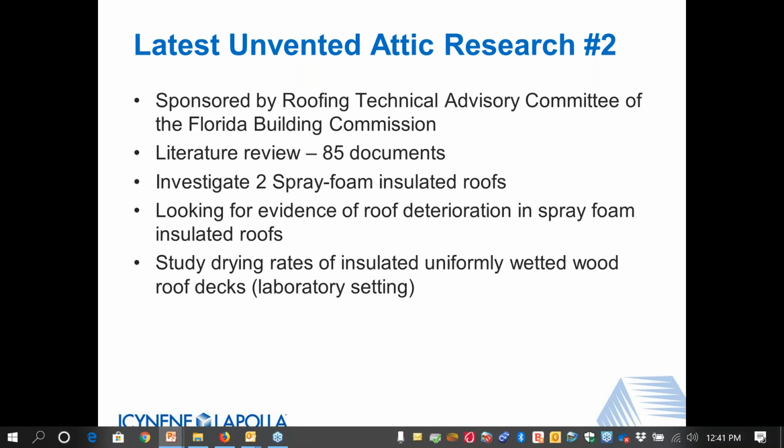It consisted largely of a literature review. They did end up investigating a couple of spray foam roofs. They wanted to do more. It didn't work out that way. But they were looking for roof deterioration in those spray foam insulated roofs. They also did a study looking at the drying rate of insulated roof decks that are uniformly wetted. This was done in a laboratory setting.